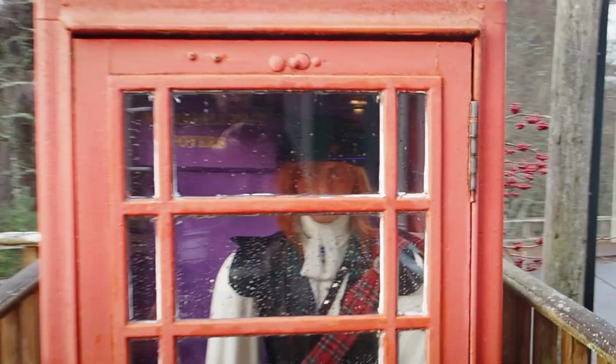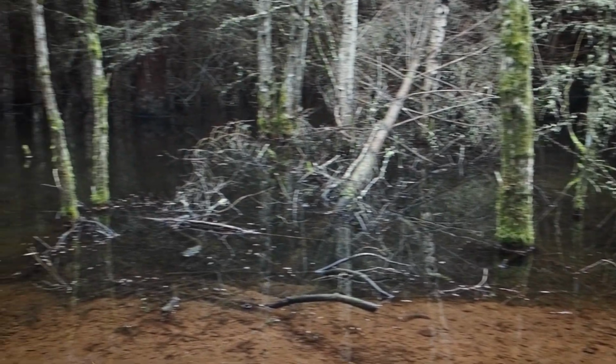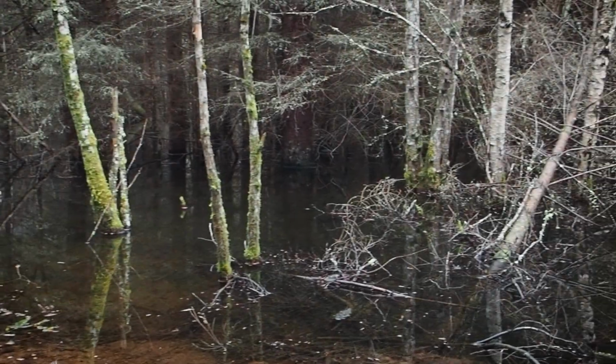Crapped it there. I just thought someone was staring at me at the phone box. But look, did you crap it? No. Check this out, just giving you an idea of the... See that? All the trees totally submerged. Pure Yoda swamp again, innit?